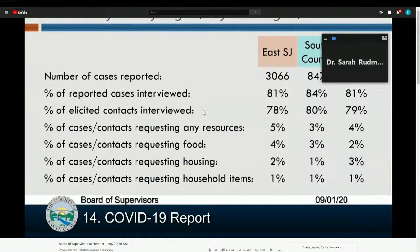I do also want to address, as we think about serving these communities, we were asked, I believe again by Supervisor Chavez, to look at how we were doing on those metrics in some of these areas that are being higher hit, appreciating that East San Jose and South County have had much higher case rates than the rest of Santa Clara County. We did find, and we're pleased to find, that we have equal success rates in reaching people in East San Jose as we do in the rest of Santa Clara County, and slightly higher success rates in South County. We do see slightly higher requests for resources when we reach East San Jose cases and contacts than we do in other areas. And interestingly, very slightly lower requests in South County, but not major differences.